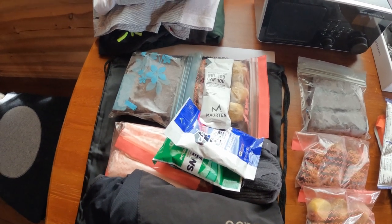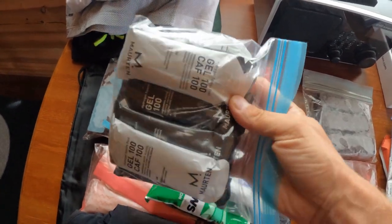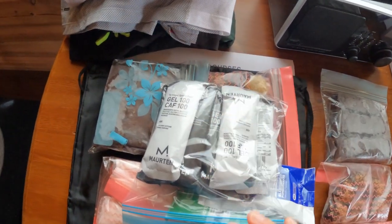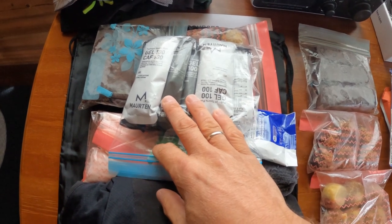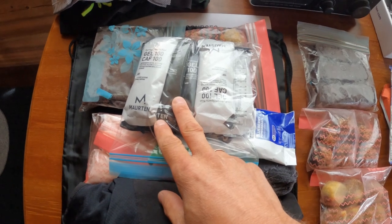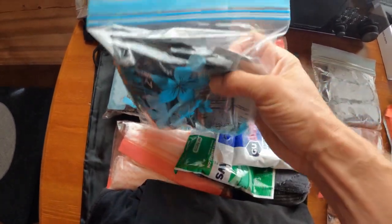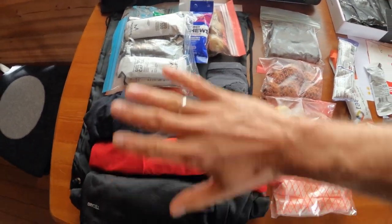So let me go ahead and show you. The 6 of the uncaffeinated and 3 of the caffeinated. If it gets too hard to eat the real food, then I'll stick to a 2-to-1 sort of ratio for the gels. For every 2 non-caffeinated, I'll take 1 caffeinated after. That should be good for at least 3 hours. So that's my nutrition plan. This will be in the drop bag.